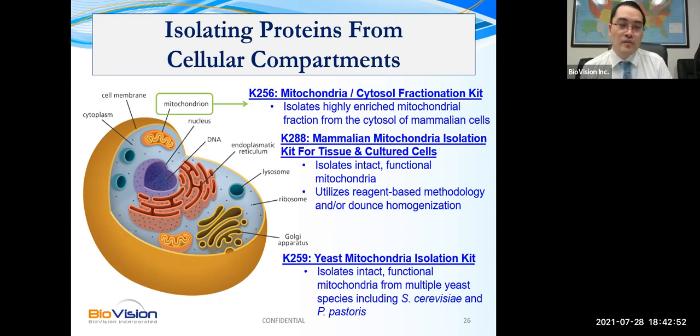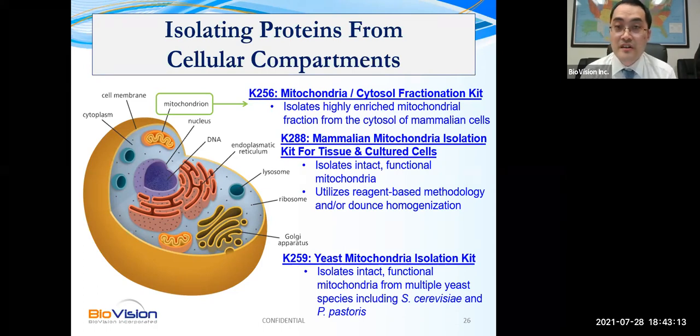So it's important to isolate the mitochondria for membrane-bound proteins that are in its outer and inner membrane, and also to isolate the circular genome of the mitochondrial DNA. So we offer the K256. This is the mitochondrial cytosol fractionation kit. It allows you to isolate highly enriched mitochondrial fractions from mammalian cells.